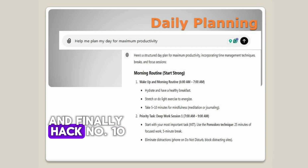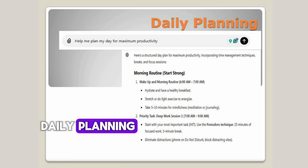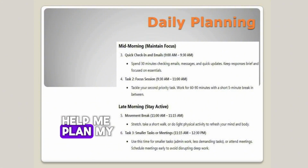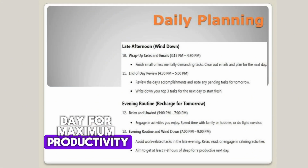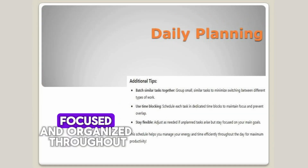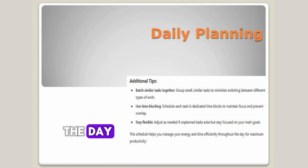And finally, hack number 10, daily planning. Start your day with ChatGPT by asking, "Help me plan my day for maximum productivity." It'll suggest a time-blocked schedule that helps you stay focused and organized throughout the day.